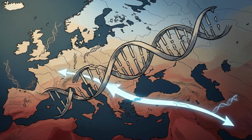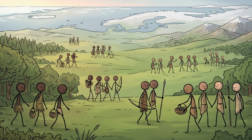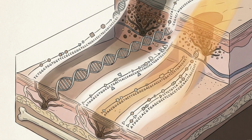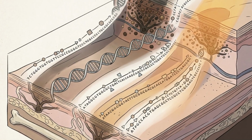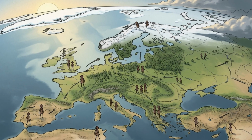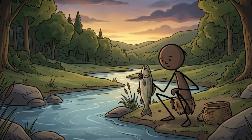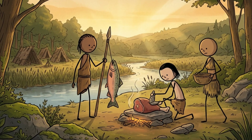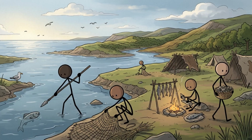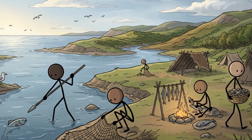But the larger conclusion is strong. Light skin was not universal among European hunter-gatherers, and the alleles common in Northern Europeans today rose in frequency at different times. How could darker pigmented people live for thousands of years in Europe? Diet may be part of the answer. Fatty fish and some animal foods contain vitamin D. Marine and freshwater resources could reduce dependence on skin production in certain communities.